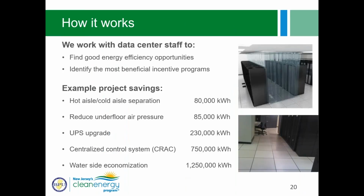So how does it work? Well, we can work with you to identify energy efficiency opportunities. We have certain programs that are geared towards providing actual on-site assistance, to doing a light walkthrough audit analysis to identify some of the low-hanging fruit. You know, that's typical, or to have that more in-depth conversation.